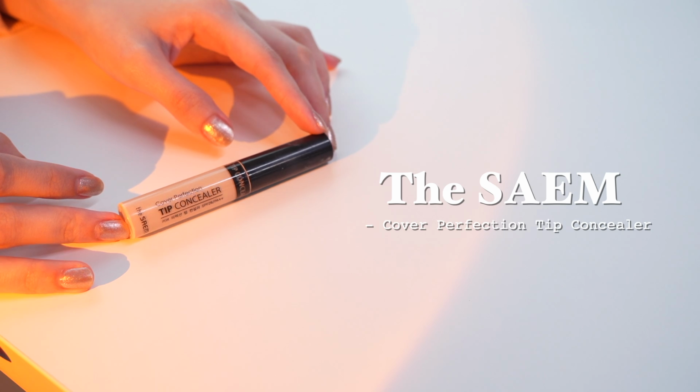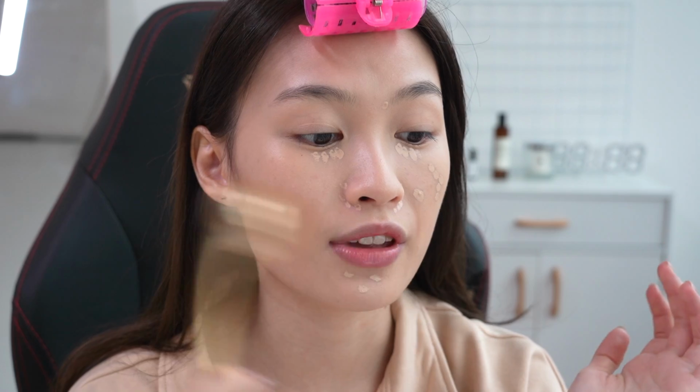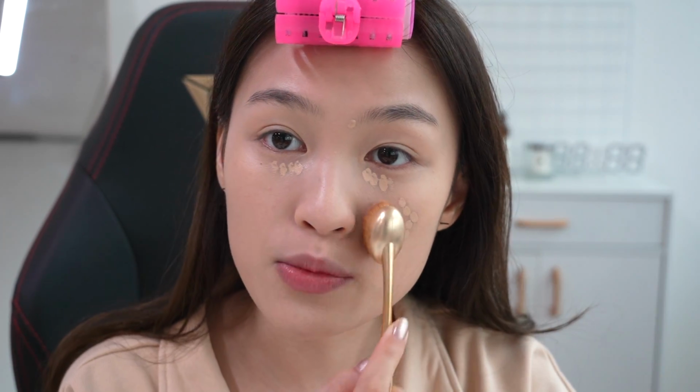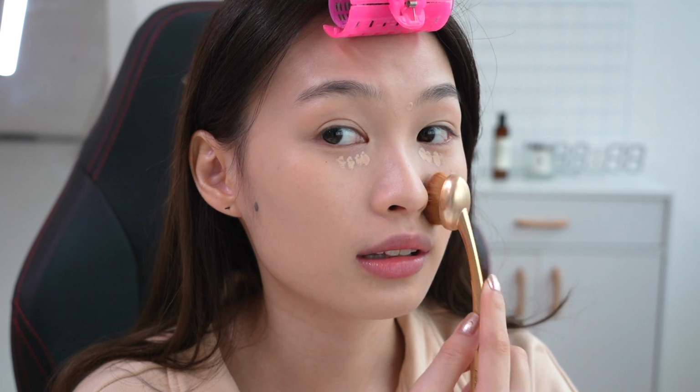Okay, I'm gonna conceal now. I'll be using my favorite, the Cover Perfection Tip Concealer. Okay, and I'll be blending it out with the Secret Brush 121 Skin from Etude House, my favorite for concealer. The best way to blend out concealer using this brush is to just tap it like that.